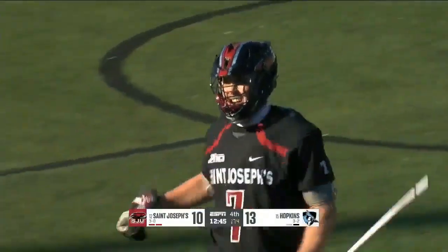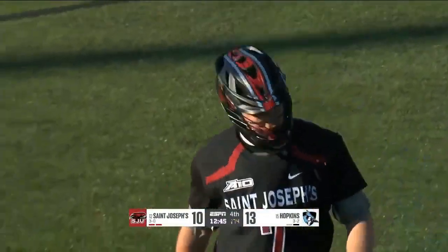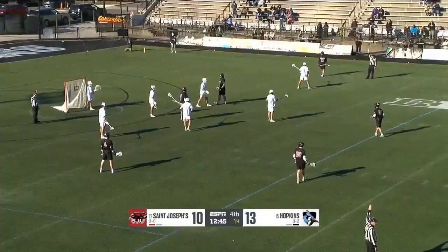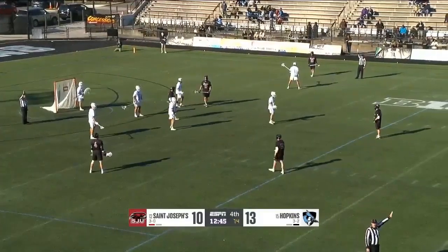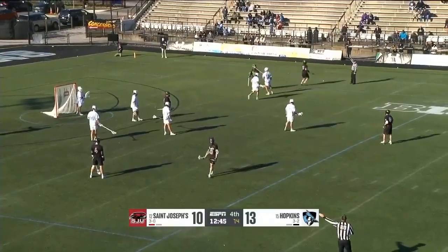Timeout taken by Taylor Ray. And momentum shifting on Hopkins. It is 13-10 Blue Jays. 12:45 left to go in this game. We still got a ways to go, man.